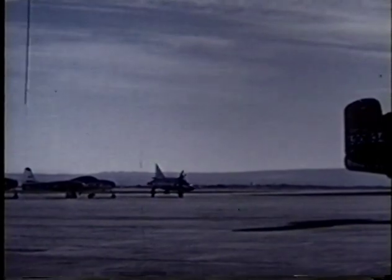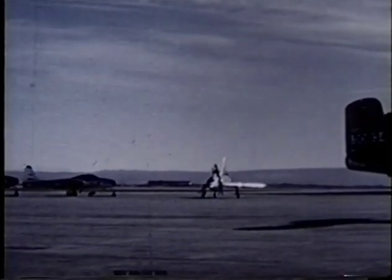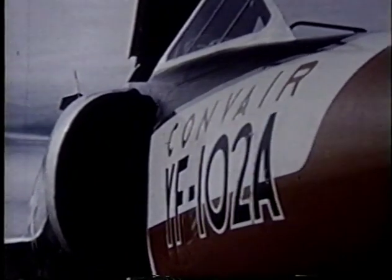Now comes the airplane in which the Delta heritage runs strongest of all. Blooded offspring of the XF-92A, U.S. Air Force F-102.